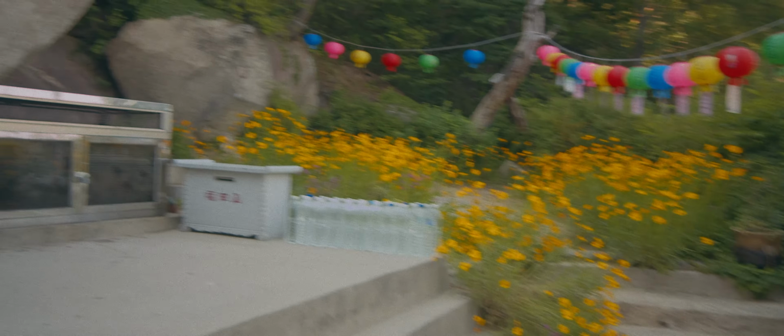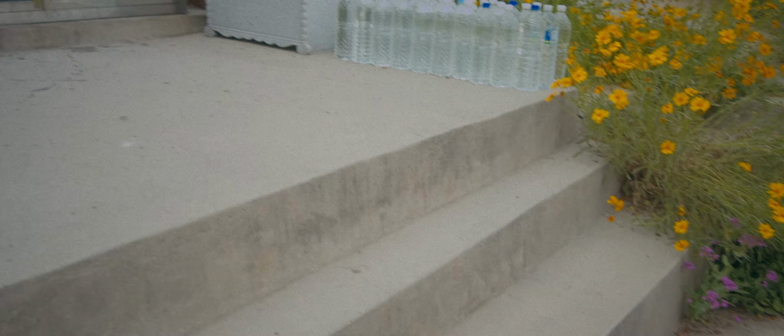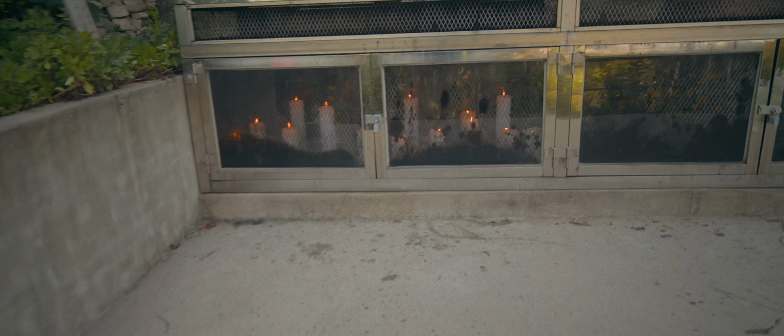Oh, and candles. And there's a spider on my camera. There you go. This is so amazing. I wish we had a candle we could put there. Oh, it's even locked. We can't. It's locked.